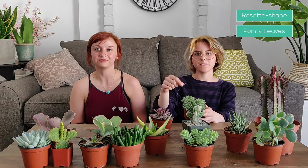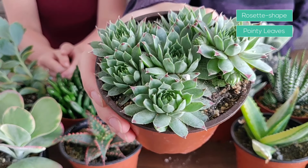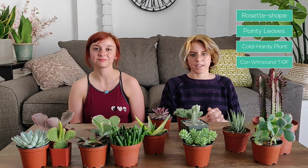So first on our list are sempervivums. Here we have a red lion and a calcarean. And the first thing you'll notice is how they're rosette shaped and they have pointed leaves and a whole bunch of leaves, so it's like a cluster. And they're super cold hardy and they would be perfect in your indoor or outdoor gardens.